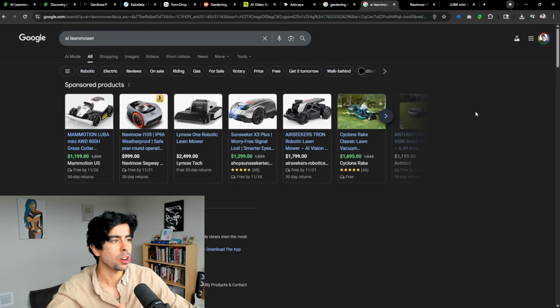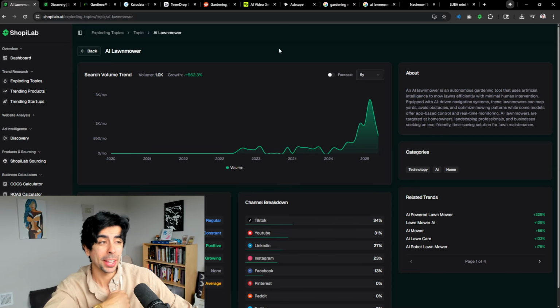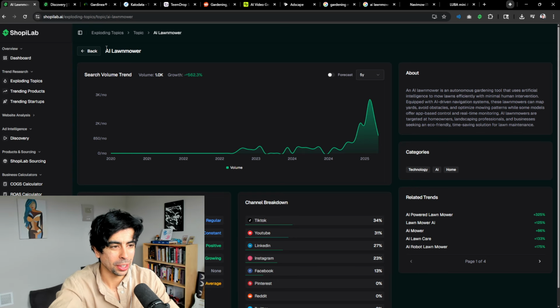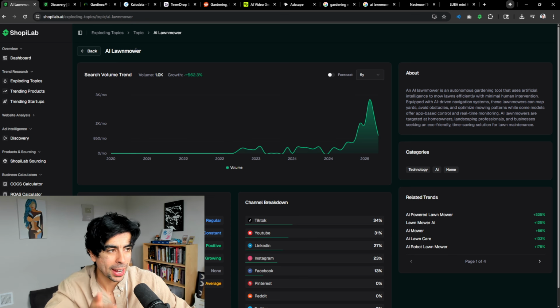So, we're going to start out with just one small trend in this market that is quite interesting. It's the AI lawnmower trend. One thing I've noticed lately is that AI products, whether it's software, whether it's hardware, are just simply booming. They are just getting a lot of attention. And one of these products is AI lawnmowers.